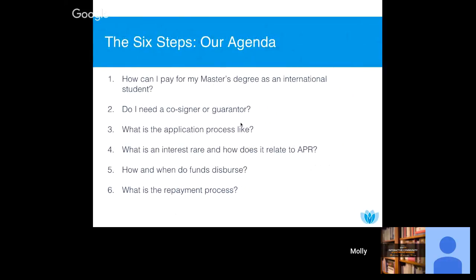We're going to look at how you can pay for your master's degree as an international student. What is a cosigner and collateral, and do you need one? What does the application process look like? What is interest rate, and how is it related to APR? So, taking apart some of those terrible acronyms that are thrown around all too commonly without definitions. We're also going to look at how funds disperse, and what the repayment process is.